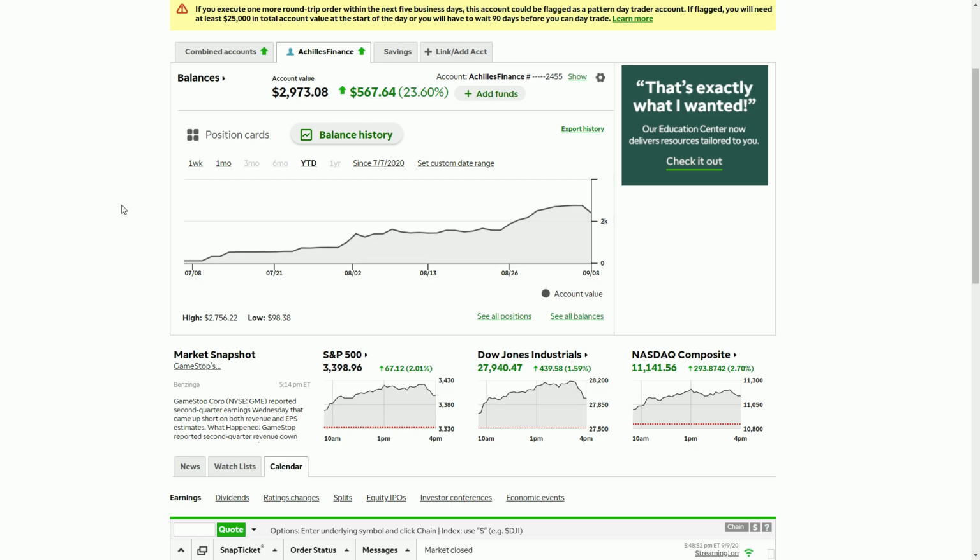You can see here on the screen, yesterday we had the big sell-off that you saw here. I was down about 13% or 12% at market close. You can see the account value from Monday, which was Labor Day, dropped down to 2,400. However, we had a monster comeback today. We're up 24% in a single day, and this is without any of my long-term stocks exploding.